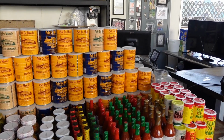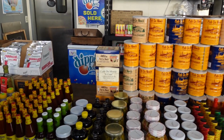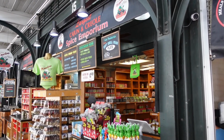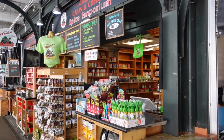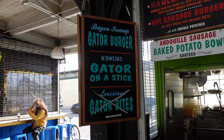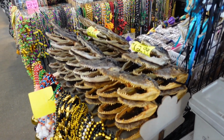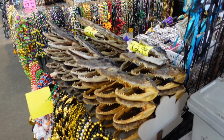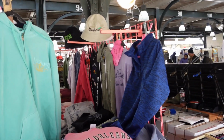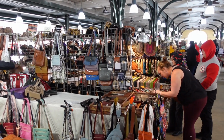The French market is good for spices, oysters and other snacks, as well as clothes, and it's the place to come for alligator heads. Sorry, I didn't mean to startle you, I guess.